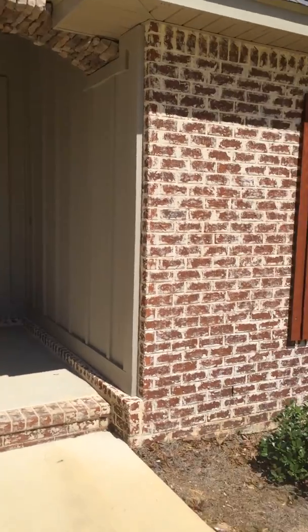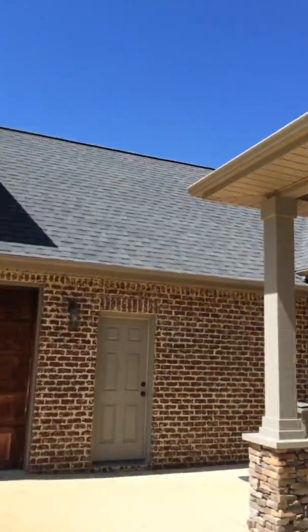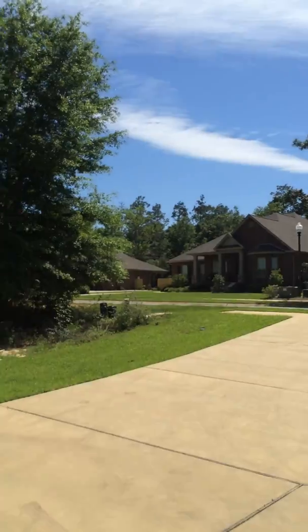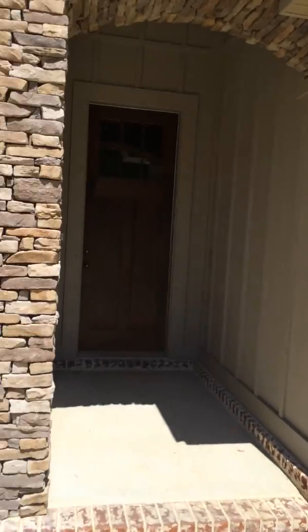And here's the front patio. Again, in your elevation. Looking from your driveway out and around. Next, we'll go inside.